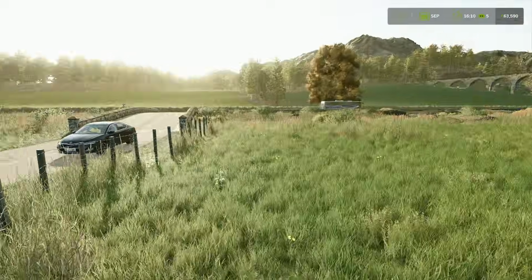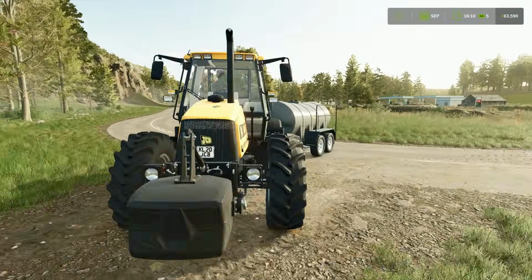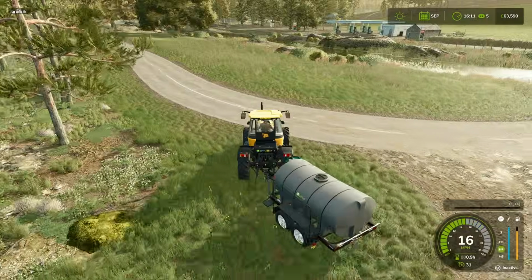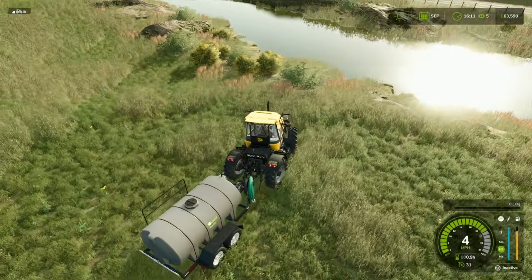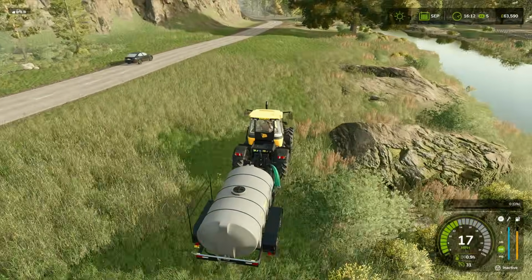No, I can't open the gate. This is a bit of an issue. Right, so we're going to have to find somewhere else. Actually, what about over the road there? Yeah, let's spin it around. Can we get... Oh, here we go. Right, now, the issue is going to be... That's fairly steep going into the water.